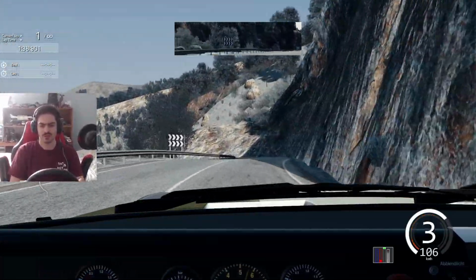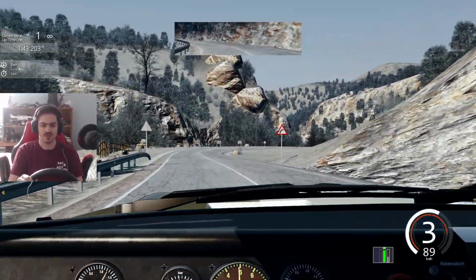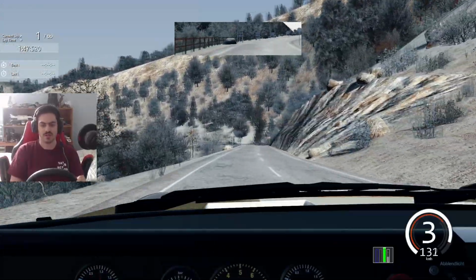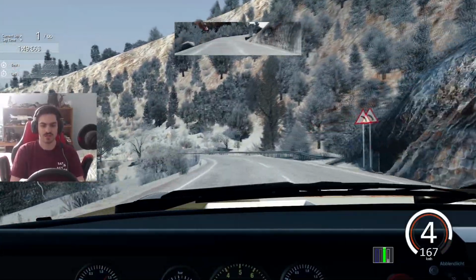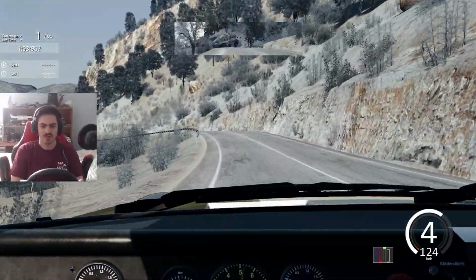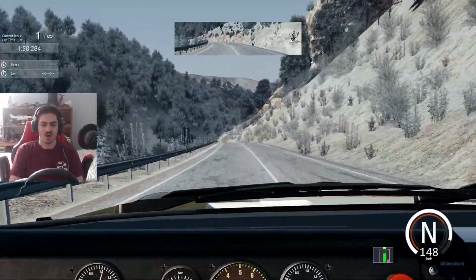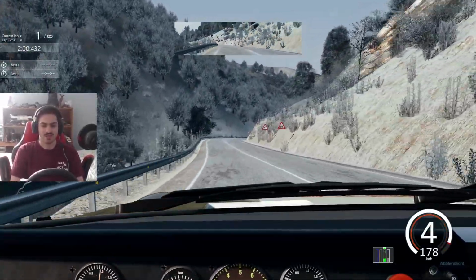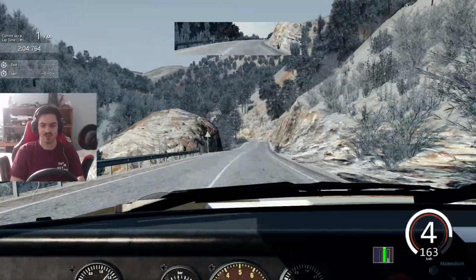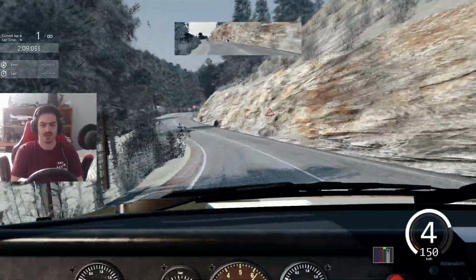Back down to 3rd. Don't lose it. Just keep it nice and slow through here, and then back on the power. I don't want to understeer into the rock face or oversteer and hit something else. This is the hardest part of the track. I just hate this part because every single time I've done a run here, almost every single time at least, I've crashed there. I just oversteer or understeer into something, and that's it.